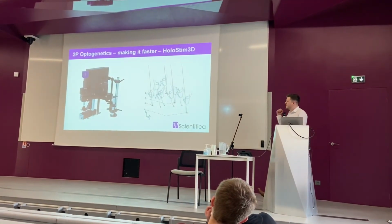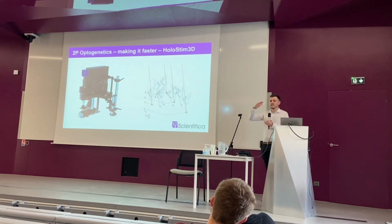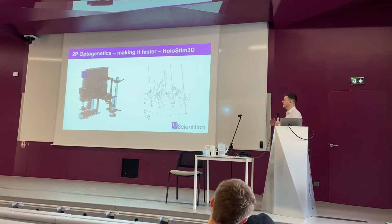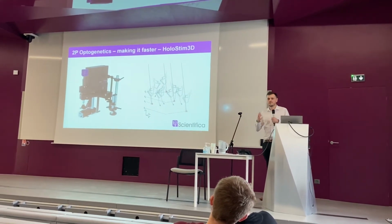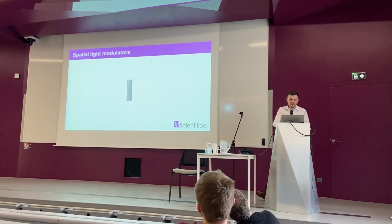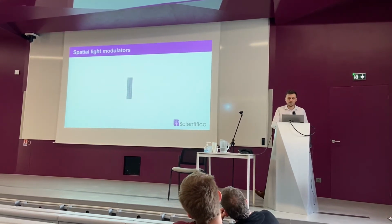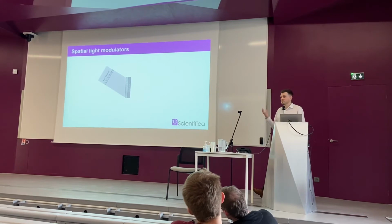The next thing is our HoloStim 3D, which solves the problem of wanting to stimulate many, many cells in a volume in 3D, do that simultaneously and do that quickly. It can range from a couple of spots to hundreds, depending on the light source and the laser that you choose. Essentially this works by using spatial light modulator technology, which accepts your input wavefront from your laser source, whichever laser that could be.